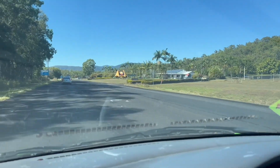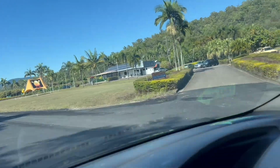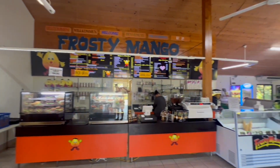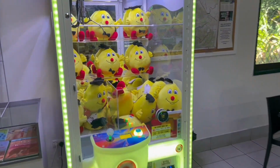Then we weren't back on the road for long when we came across Frosty Mango. We had to pop in, definitely had to check this place out. This place was mango crazy. You could get mango milkshakes, mango food, mango ice cream. They even had toys and merchandise.